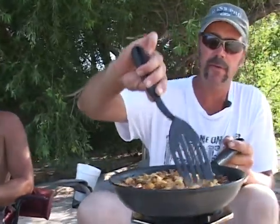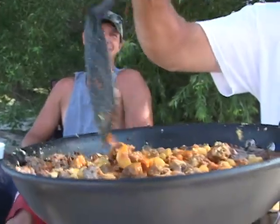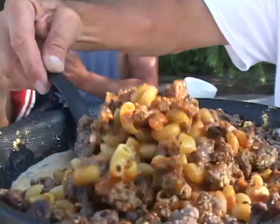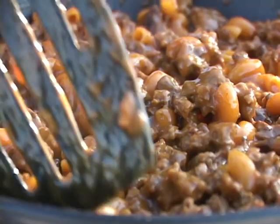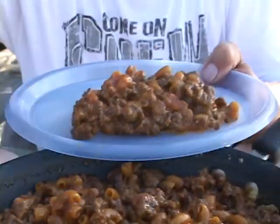It's not a hard recipe. It's not even a good recipe. Oh, this is gonna be scrumptious. Looks done to me. I think we'll dish you up and have supper here.